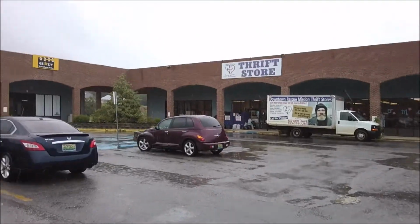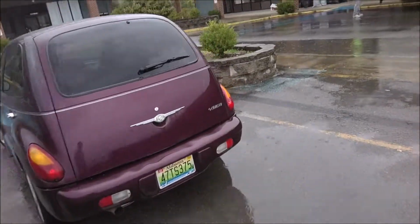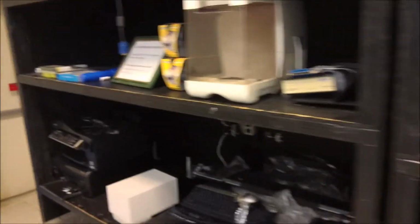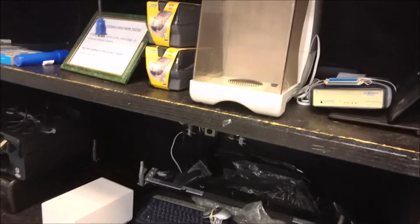So next up is the downtown Rescue Mission thrift store, a couple miles away, and so I walk in, and their electronics section is very, shall I say, bare. Pretty much nothing here. Although they did have this Kicker amp and speaker subwoofer set, and I approve. And so yeah, just walking around, like 3 keyboards, an old printer, and I don't want any of it.